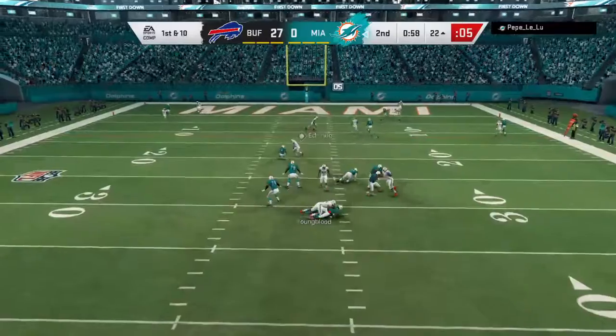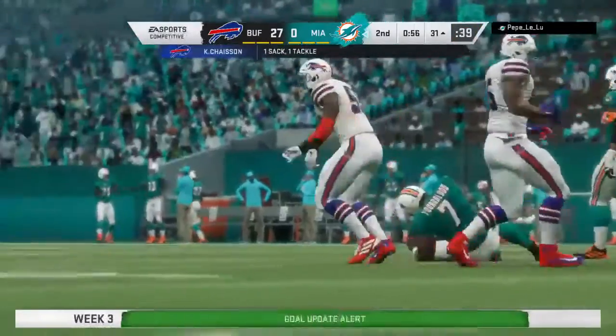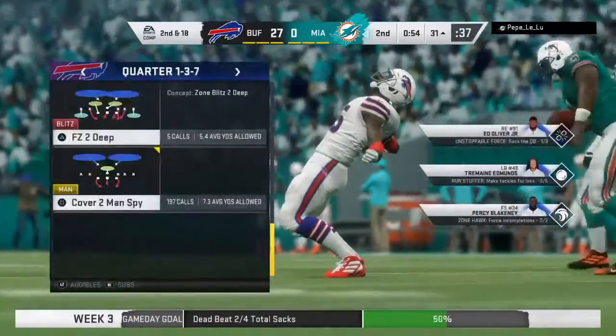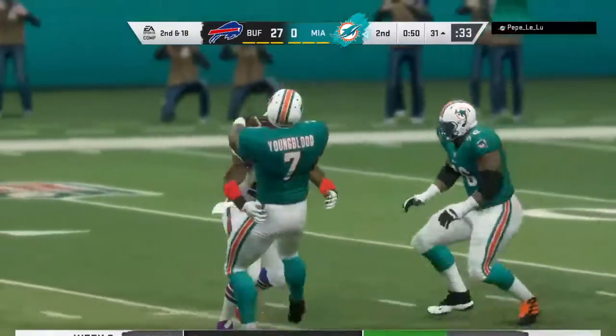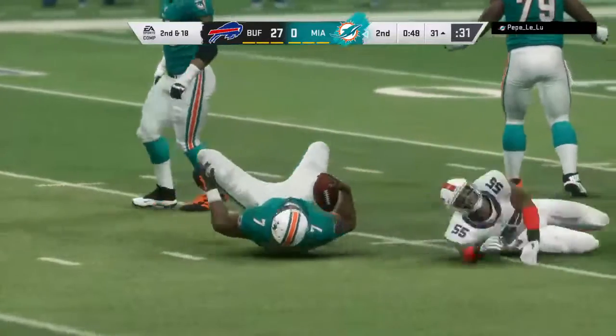Operating from the gun, Youngblood under pressure, and he'll go down. Sacked back at the 31. Man, he got in there so quickly, Charles. What could the offense have done to adjust and account for that?